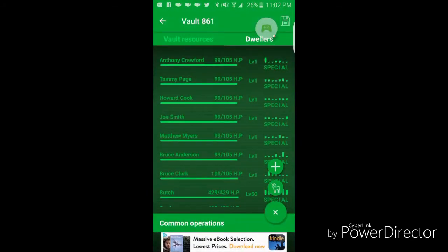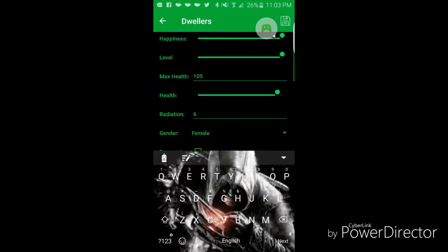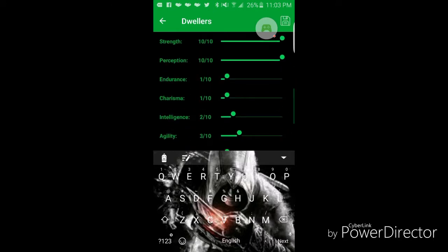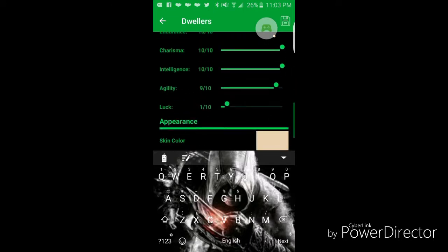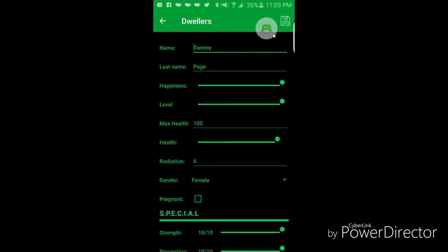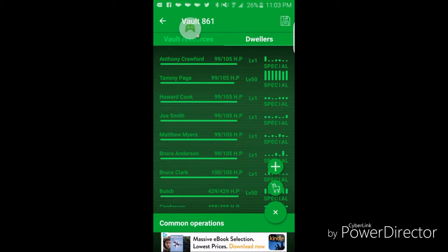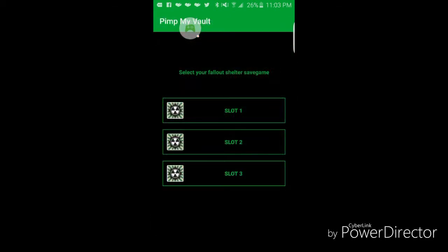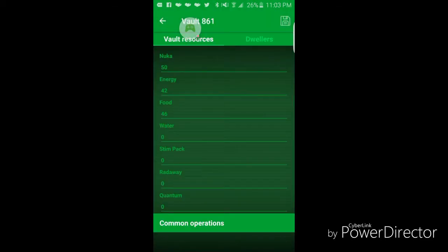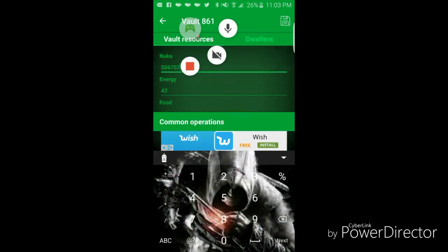And you can click on a person. Give them max everything. Health. Right here. You can max out their level completely. Change their color. Name them. Do whatever. So to save it, you click there and it'll save the person, and to save the game like this, oh fudge, I did not mean to exit out of that. Now I gotta redo all that. Hold on, I will be back after I redo this, guys.